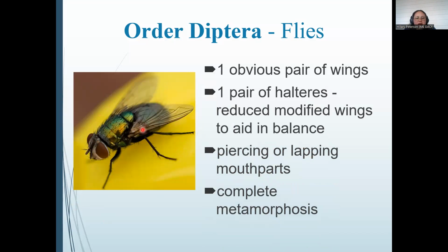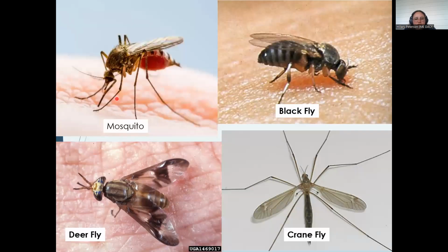So flies lay their eggs, and those hatch into maggots, and then they pupate, and then they come out as adults. Some examples of flies include the mosquito, the black fly, the crane fly, which is not a giant mosquito. It's its own group of flies, and it doesn't even bite humans at all, and the deer fly.